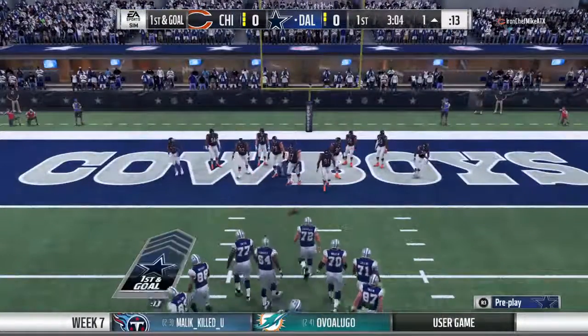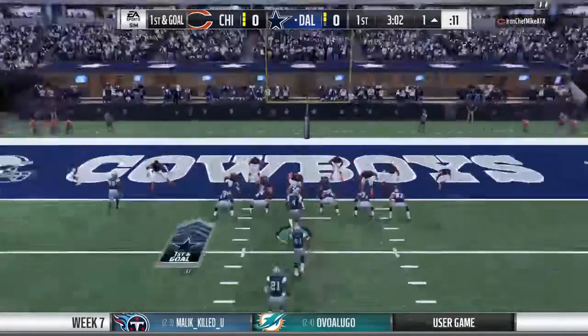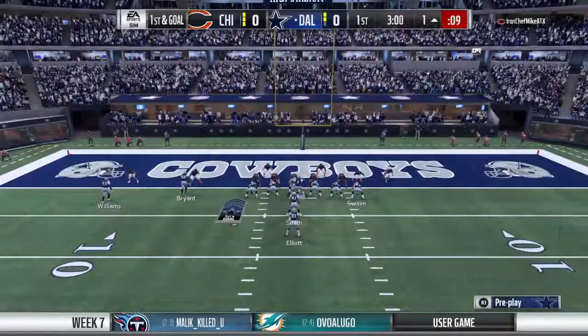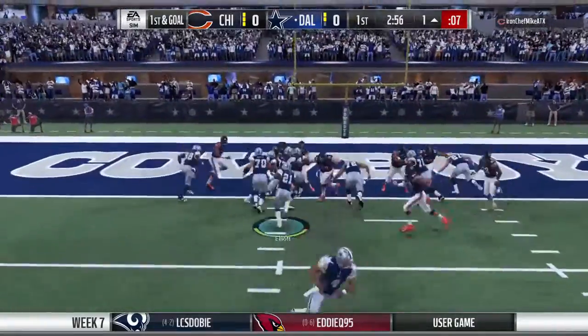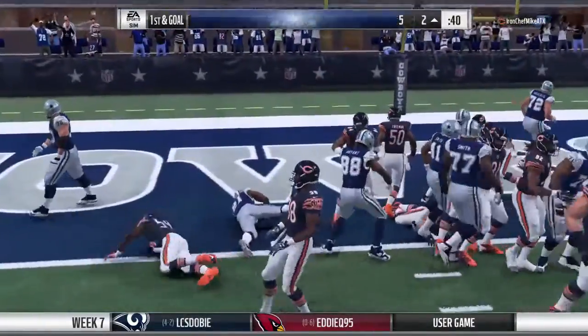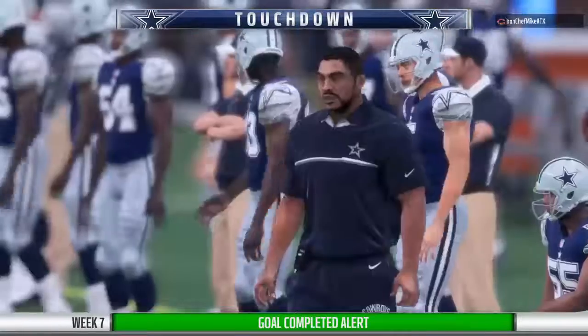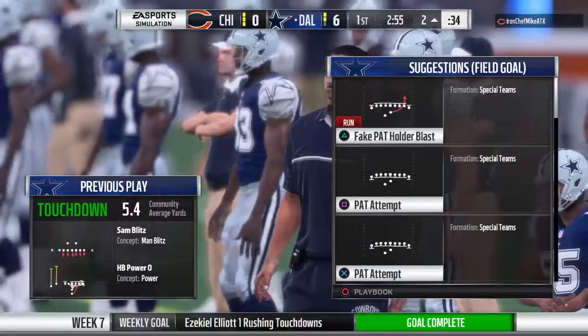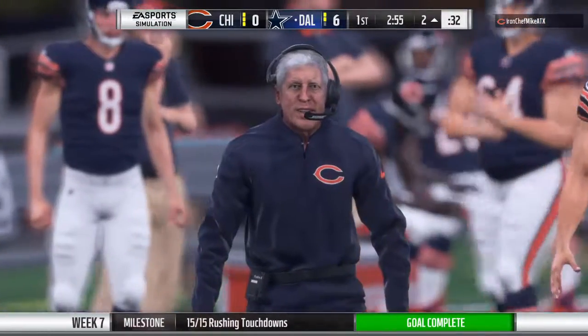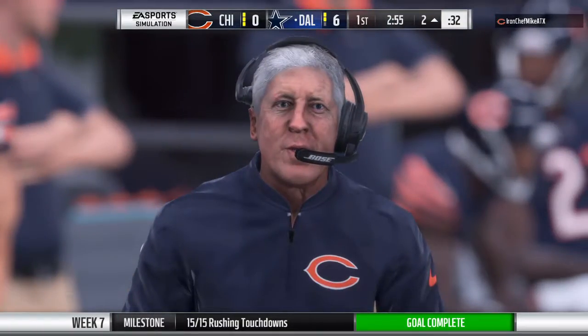First and goal. Defense with their backs against the wall. They'll try to run it in with Elliott. And he will take it in for a Cowboy score. Ezekiel Elliott with a lucky number 13 touchdowns now on the year. And the Cowboys have taken the early lead.